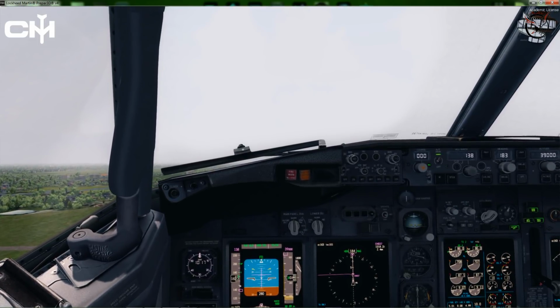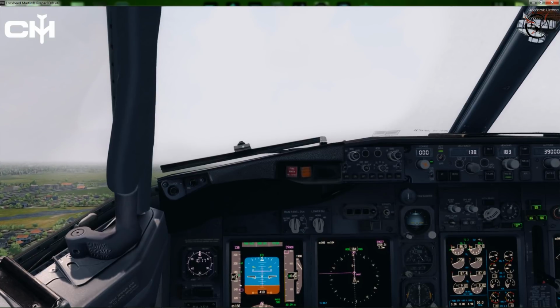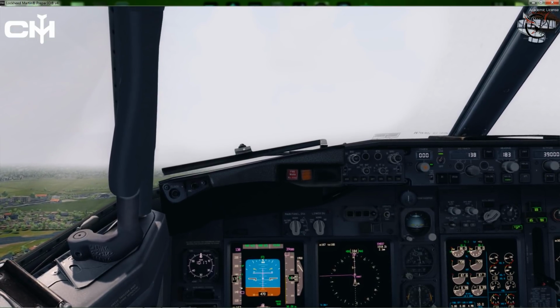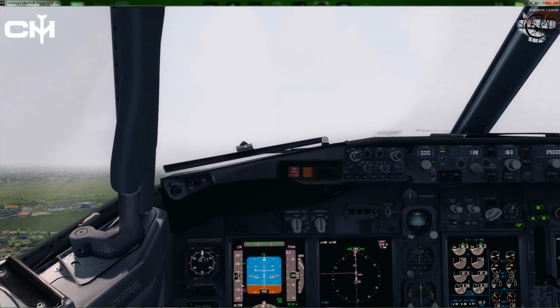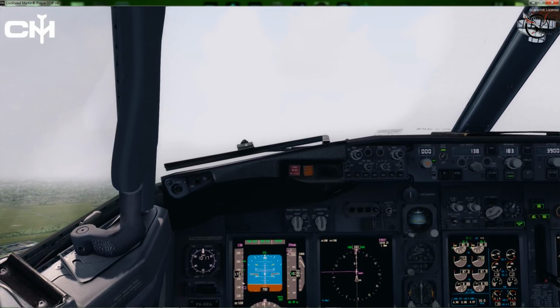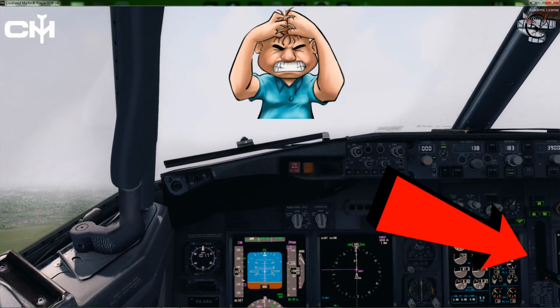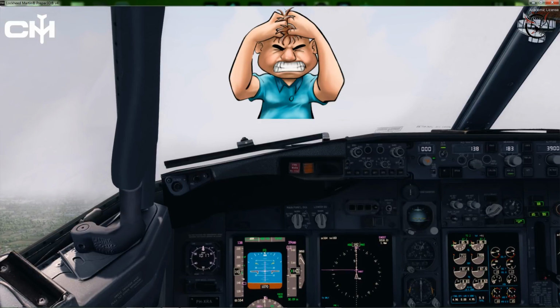Remember, we don't start our turn until we hit 500 feet, which we're almost there already. And of course we follow that flight director anyway, but we're over 500 feet now, so we can make the turn. And up into the clouds we go. Boy, this thing really wants you to climb fast, doesn't it?